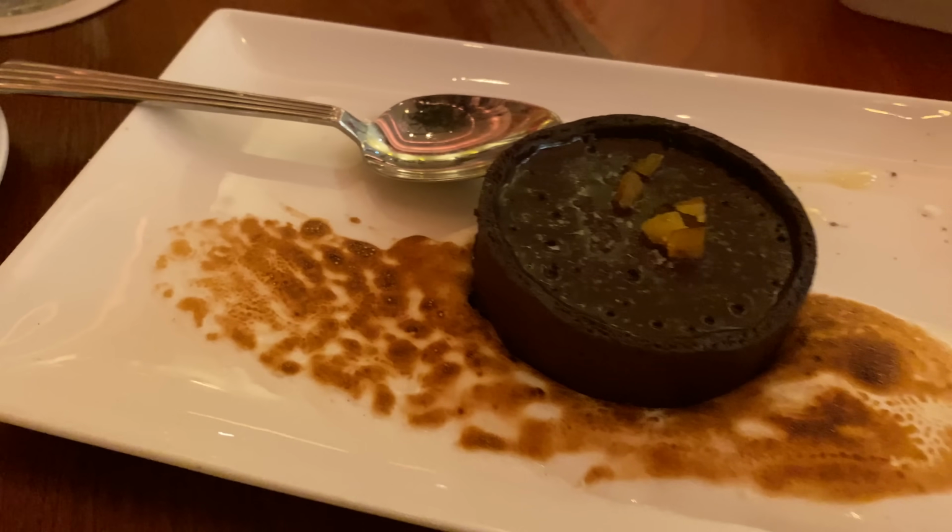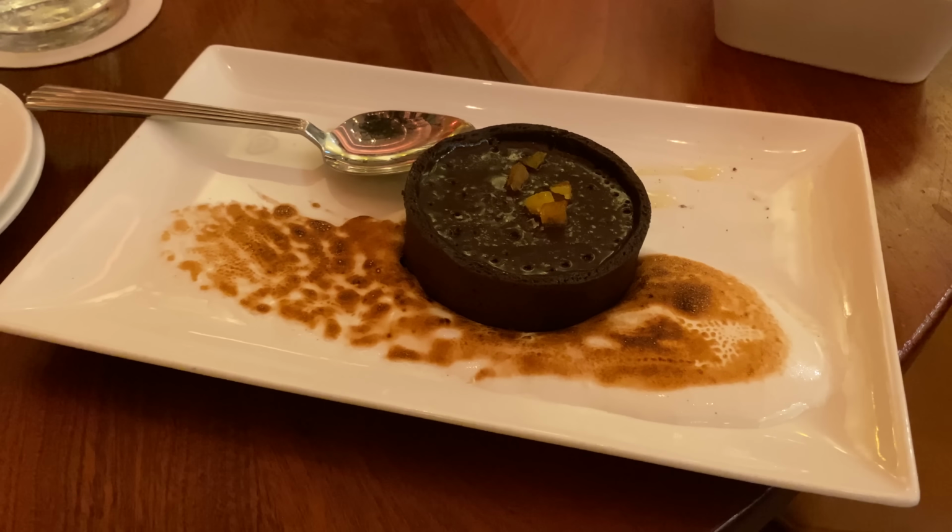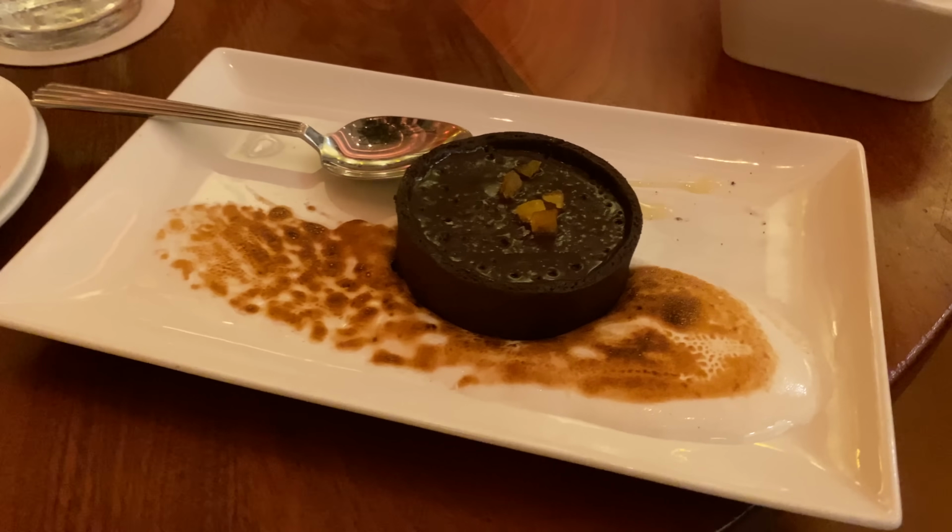It was really good. All right, so I tried all of the desserts, and honestly, all of them were kind of meh, except for the chocolate ganache. Literally, I could have an entire chocolate ganache by myself and be satisfied, and everything else I could totally pass up.